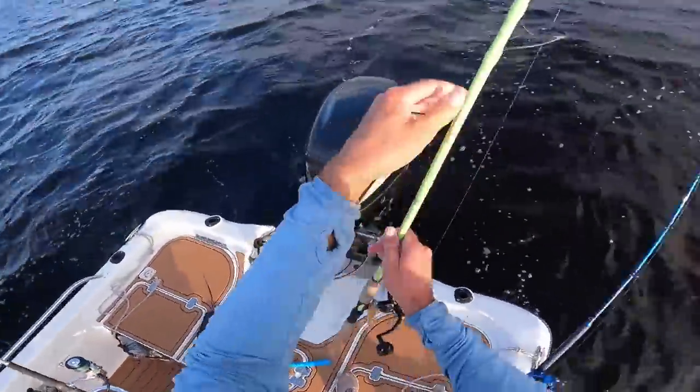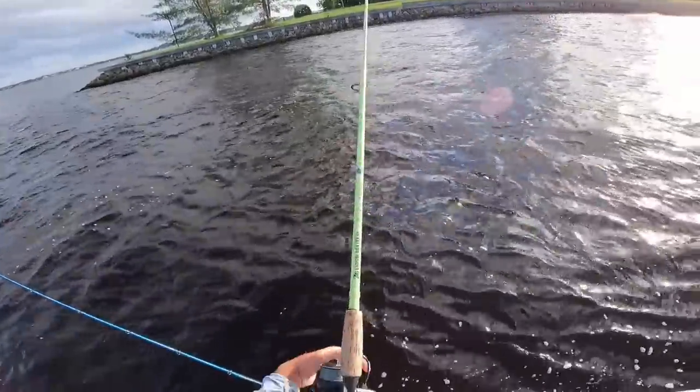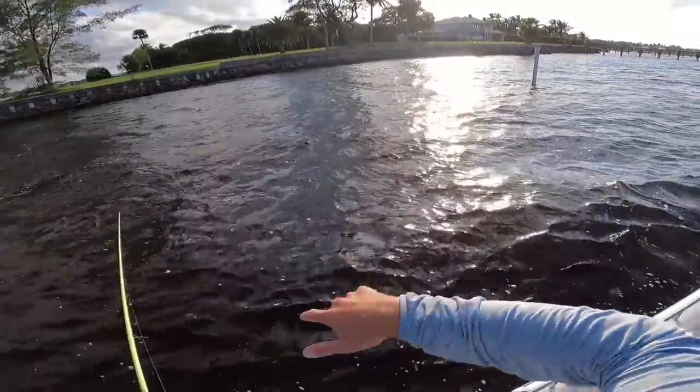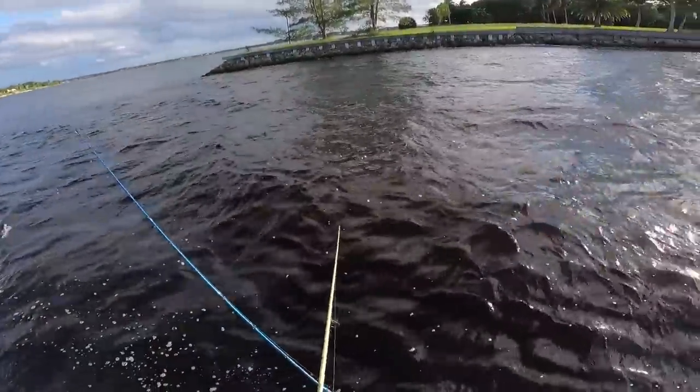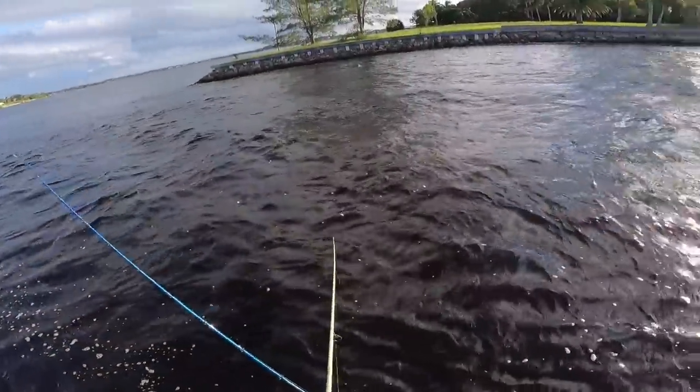While we wait for a bite, I'll throw around this hyperelastic swim bait. Oh, there's fish blitzing right over here. You can't see because of the sun, dang. It stopped already.